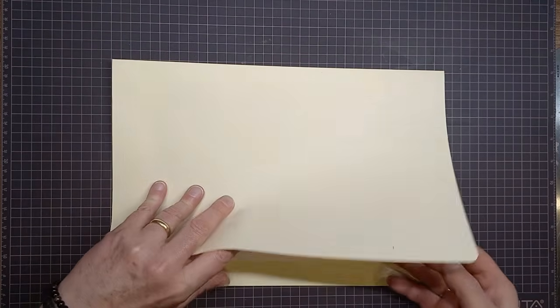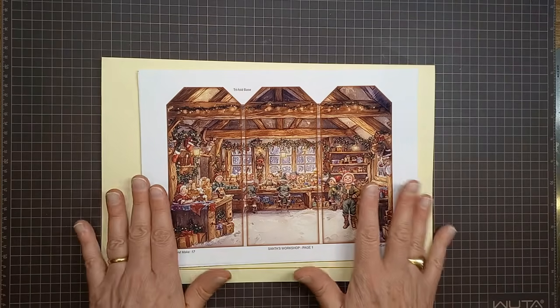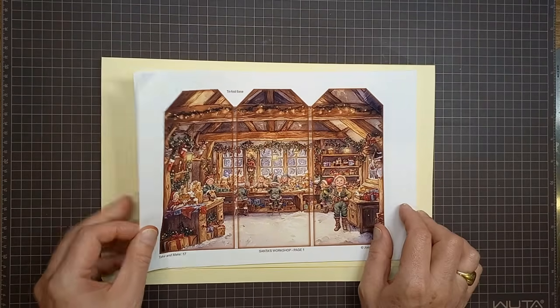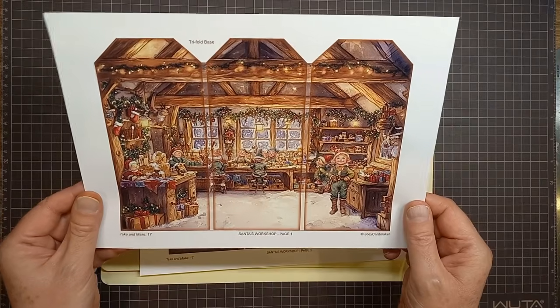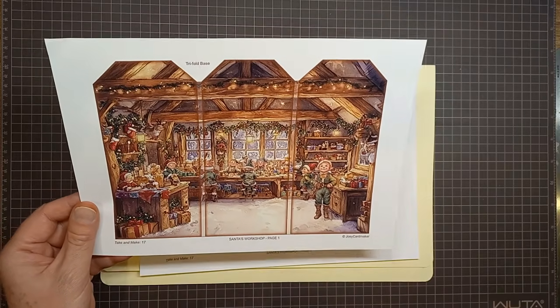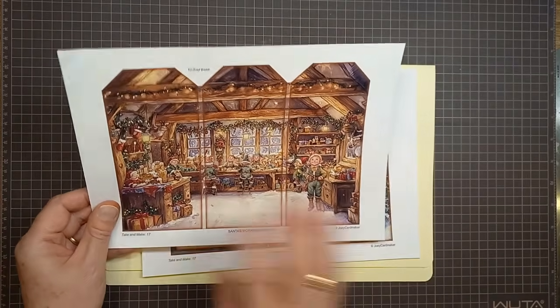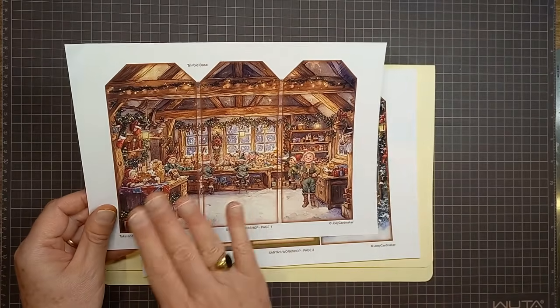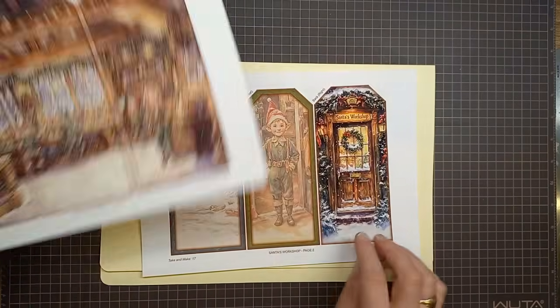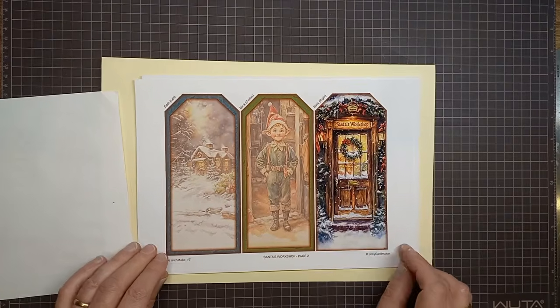So I'll quickly show you the digitals. What I've got here is the base. Oh, I didn't show you. When it's all emptied, it forms this lovely picture of Santa's Workshop with all the elves. I forgot to say that when I took everything out. So that's it. And that's why the pockets all mount up, and they're sort of like invisible pockets. So you can still have the complete picture when all the pockets are added.